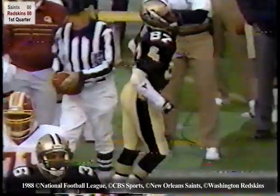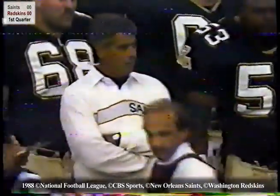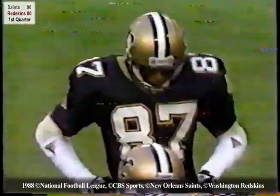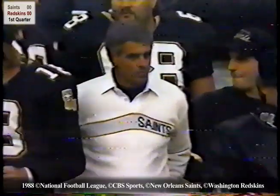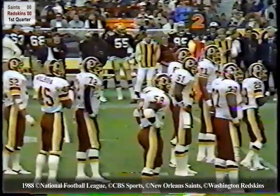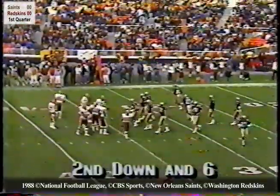Pickup of about 5, stopped by Daryl Green. Looks like Daryl Green's going to stay with him wherever he goes. Yeah, he's going to be on Lonzell Hill today. And as Jim Mora told us last night, he doesn't think they're going to be able to run today. He said, we'll try, but I don't think it's going to work. If we're going to win the game, we have to do it throwing. A lot of this game is going to be on Bobby Hebert's shoulders. So they start out, their first two plays are passes.